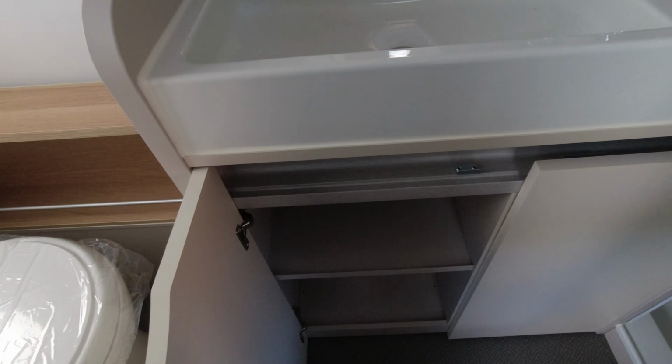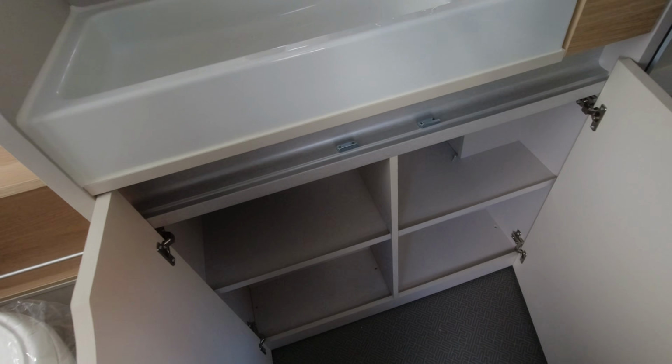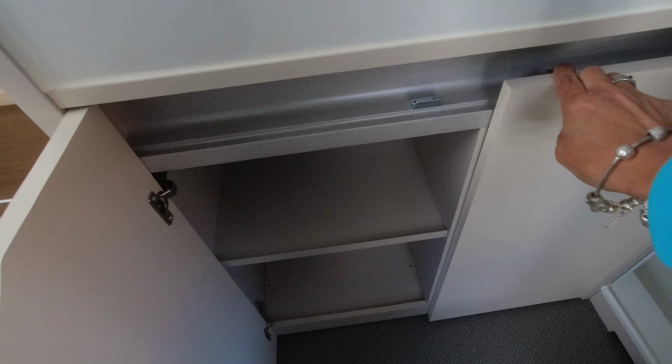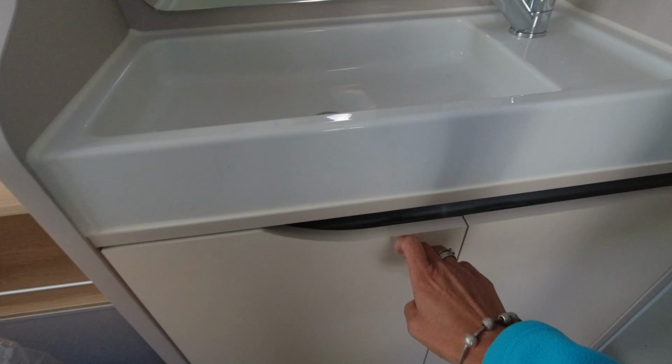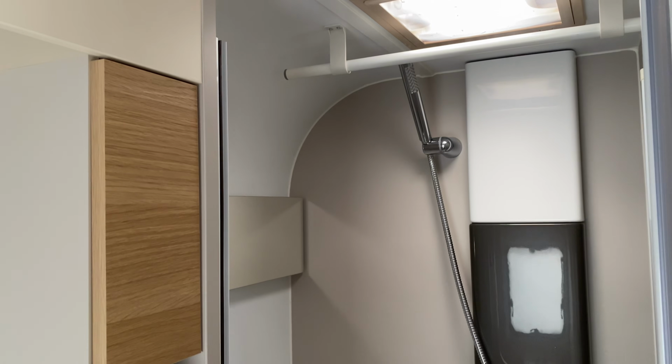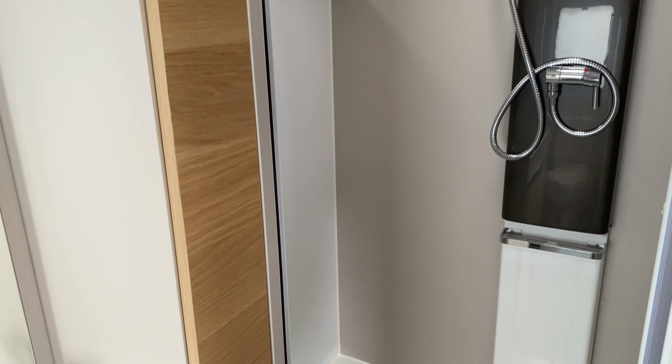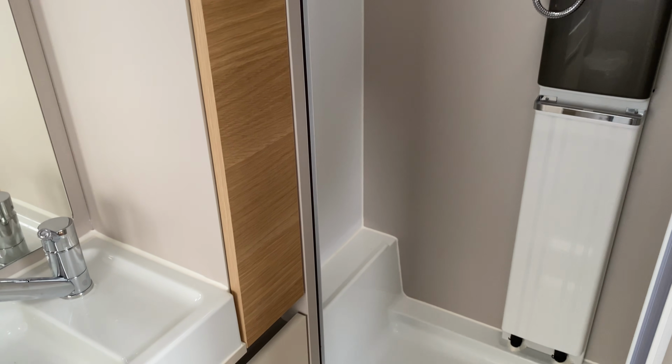We've got the storage. The storage was always really good as well, and that's not changed, to be honest. So some good storage underneath, and then a little bit of storage on the side as well. So that slides out, and then we've got the shower.